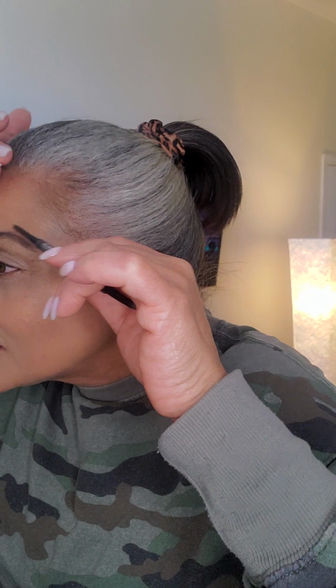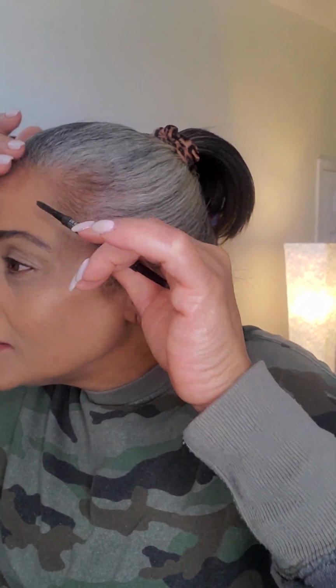How do they say? Things that used to be come back. This was it. I'm trying to think of when they used to pencil. I think in the 90s, they used to pencil eyebrows in, and now it's back in the 2020s. So as fashion comes back, so does the process of makeup.